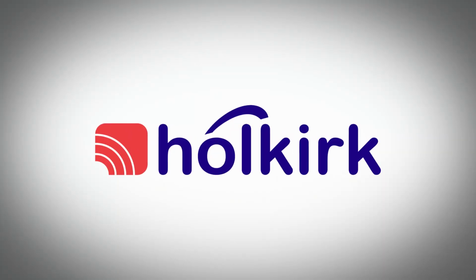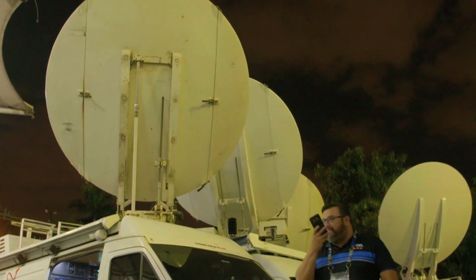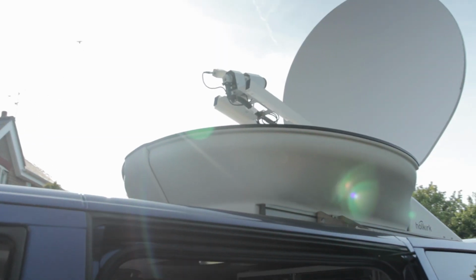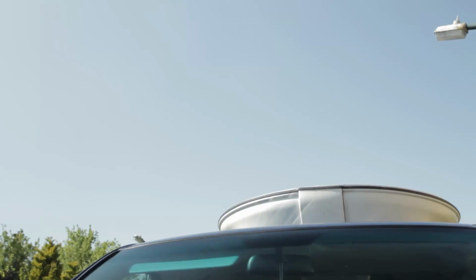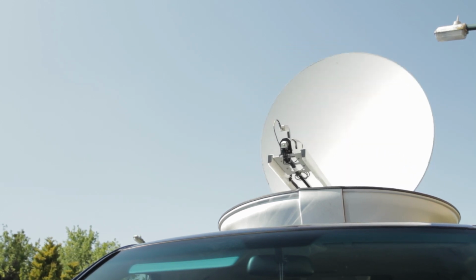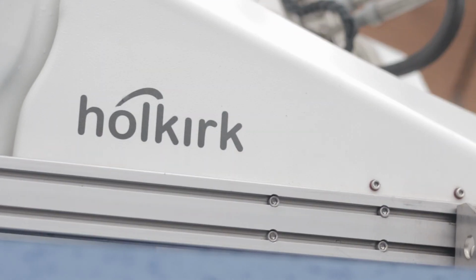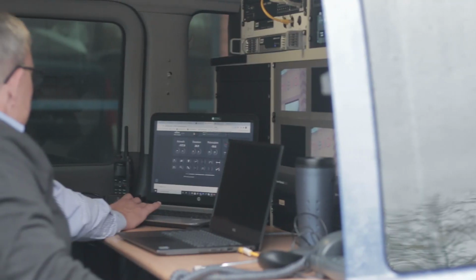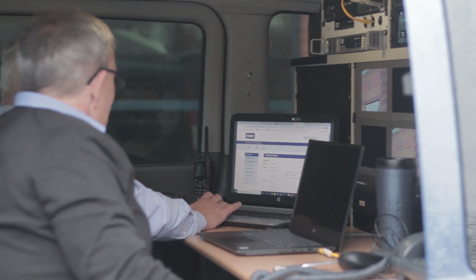Whether you are building a completely new DSNG fleet or just upgrading a single truck, we have a wide range of solutions to help. Our 1.5-meter Yieldtool SAT-ready auto-pointing antenna is the choice for many national news agencies across Europe, with simple integration, space for 2 amplifiers in the pod, and the new Holkirk AIM controller. The RM150 is the choice for the modern DSNG news crew.